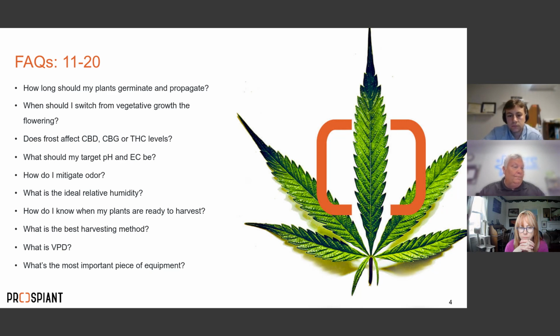Number 20, the last one. So what is the most important piece of equipment that I need in my indoor grow space? Well, not really indoor grow space, but any growing at all, it really comes down to the environmental controls. That's probably the number one place where people fail in their design.